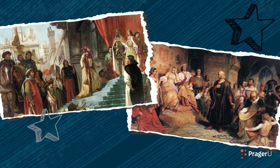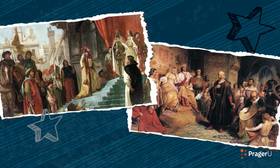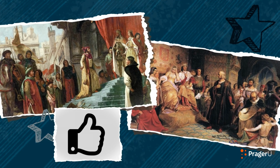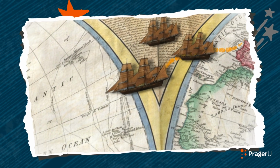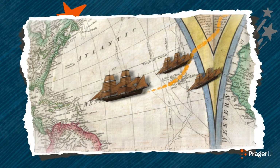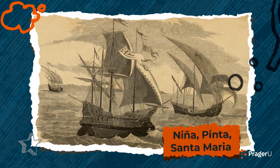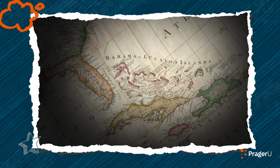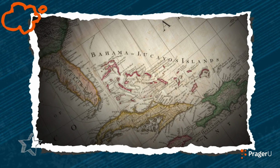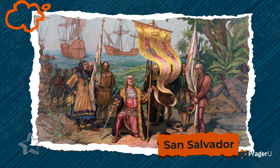After asking many leaders for help, it was King Ferdinand and Queen Isabella of Spain who finally gave him a thumbs up and money to take a transatlantic voyage that set sail on August 3rd, 1492. Columbus took 3 ships, the Nina, the Pinta, and the Santa Maria. Historians tell us that Columbus's crew spotted land on October 12, 1492. He arrived in the Bahamas, which he thought was India, and named the island San Salvador.